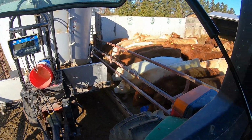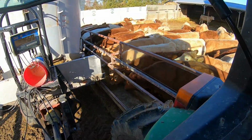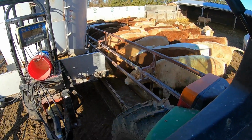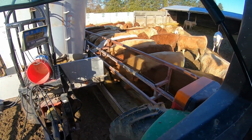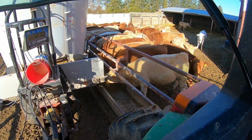Mixed up in the mixer. Now we're feeding the calves it. We'll feed this all out to them. There's about 40 pounds of prepared feed here for each head. They cleaned it up good last night, so they're eager to eat this morning.